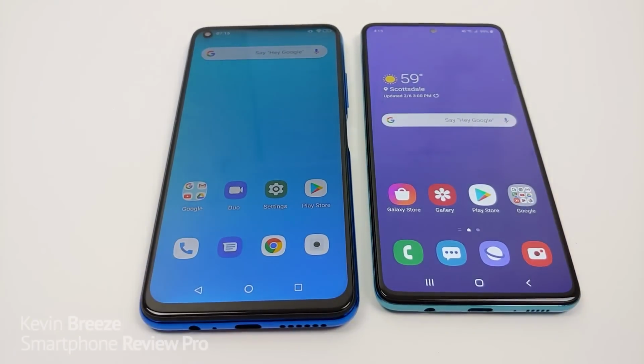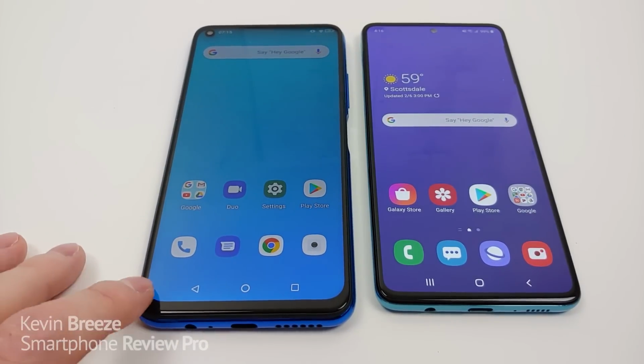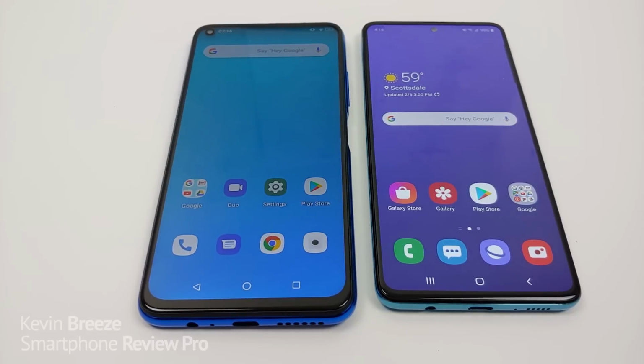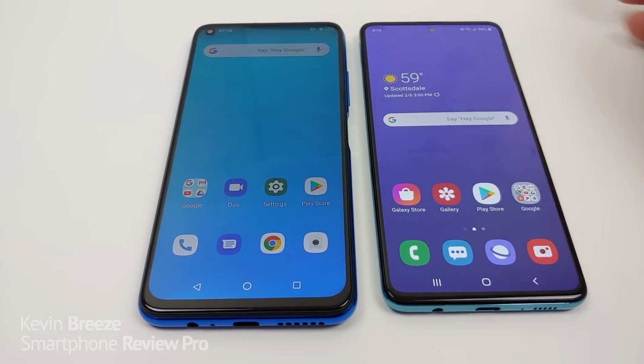Now, when you lay these two phones flat on a table, the Umidigi F2 does rock around a little bit, so that doesn't really bother me necessarily, but that might be something good for you to know. And then with the Galaxy A51, it sits on the table with no problems. There's no rocking or anything.